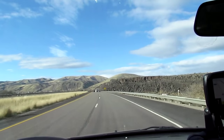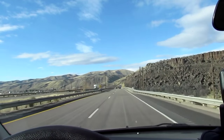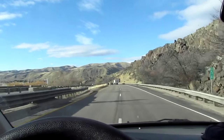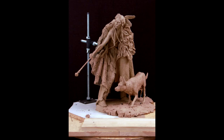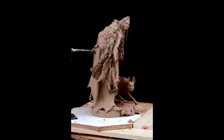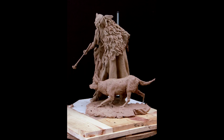I'm getting a clay of mine cast, and the bronze has been sitting in clay for several years now. And I added a dog to it. And it's going to be cast in the bronze finally. I worked out a deal with the gallery in Park City, and it's going to be nice to have that cast. They're casting, of course, Touch the Clouds in bronze. And both of them probably will be done next month. So it was a good deal.